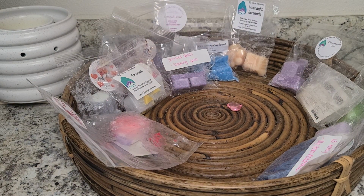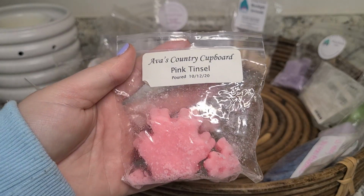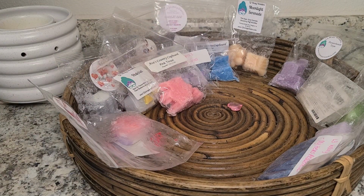Actually, that one might do better in the kitchen. This is Pink Tinsel from Ava's Country Cupboard. This smells like mint and maybe like pink sugar, like a buttermint.